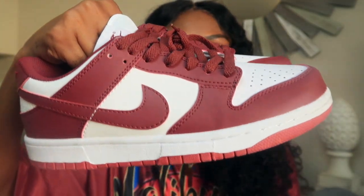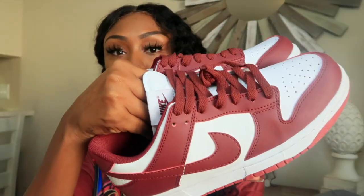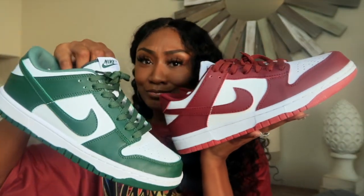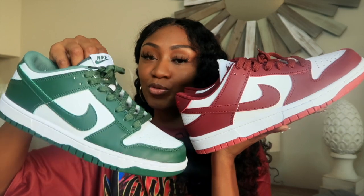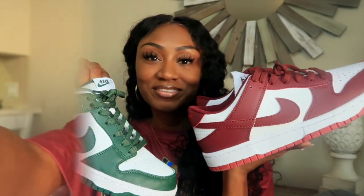They are really good quality again, and like I said, get these for fall. Once again, good quality, and I feel like these and the green ones, come on, you have to have these for the fall time. I absolutely love these two colors.